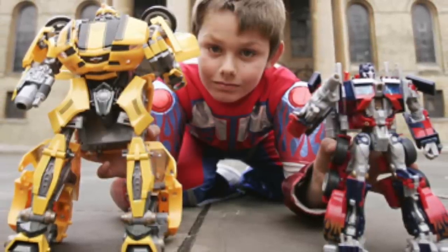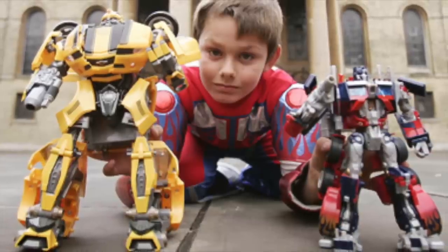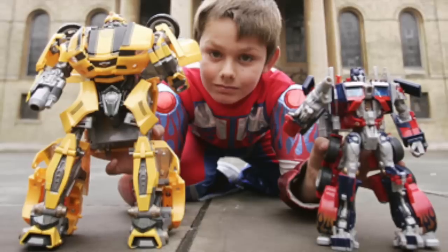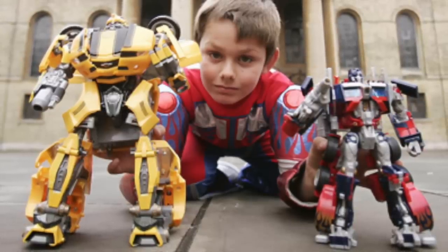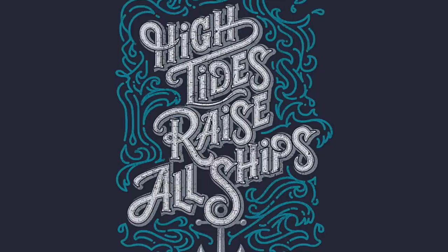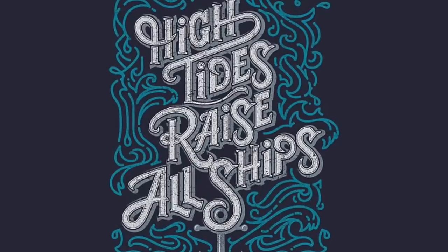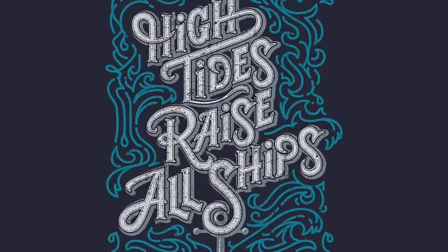Kids are the target audience for Hasbro with Transformers. That's where the money is. That's what makes them into a billion-dollar brand. Collectors are kind of gravy on top of that, and they're always going to cater to the collector, but not entirely. So when third-party figures come around, it's kind of viewed by Hasbro as a high tide raises all ships.